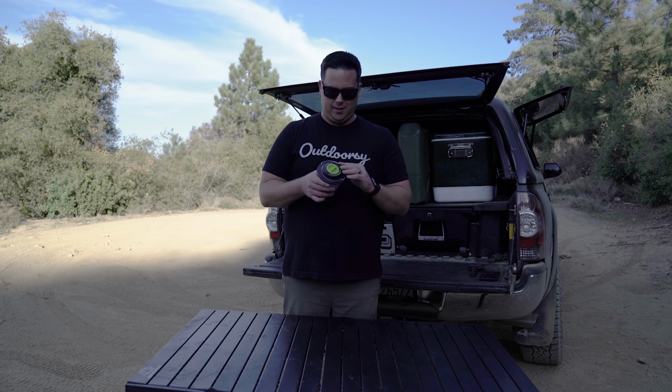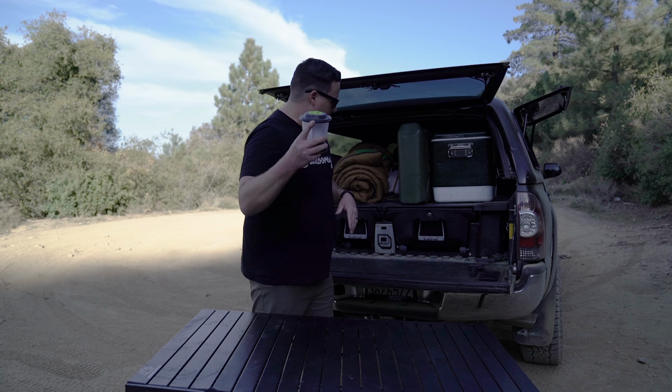I always have extra flashlights with me and stuff, so it's really not going to be the end of the world if one of them fails, because I've got 2 of them. And so that's lighting for us.